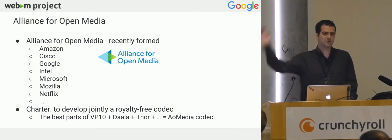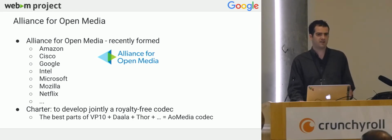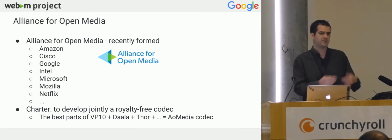And then this whole Alliance for Open Media thing happened. You may have heard about this in the news. A whole bunch of companies got together, and we want to produce one royalty-free codec from all of the great technology that we've been individually working on. We want to take the best parts of VP9 and VP10 and Cisco's Thor codec and Mozilla's Daala codec and any of the technology that the other members have and combine them into one really, really awesome codec. This is all very new, though, so what I'm really presenting is the work that we've done on our own in the VP10 world that we're going to bring to the Alliance.